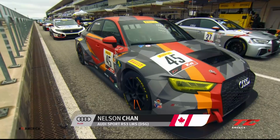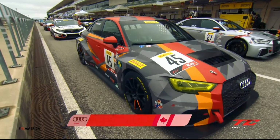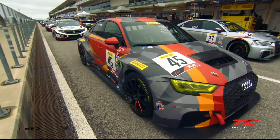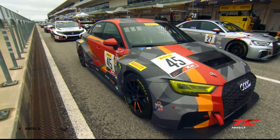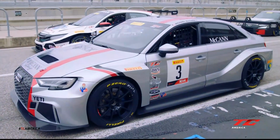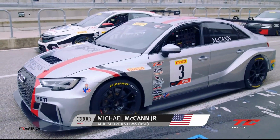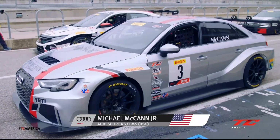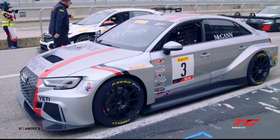Here's the number 45 of Nelson Chan, again one of the TCR Cup machines, getting ready to head out on track for this one, and just a really stout field, obviously. Yeah, it's nice that they split them up with the sequential gearbox from the Hyundai, the Honda, and the Alfa, and the 2 FCP Euro machines. Everyone else in this TCR Cup division.